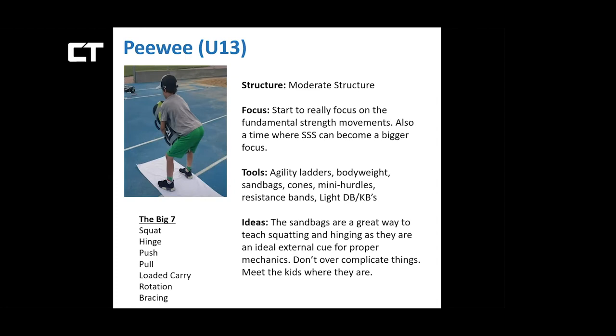So the big seven in terms of fundamental strength movements, again, this is a combination from a couple of different gurus in the strength and conditioning industry, Dan John being one of the big ones. The big seven is squat, hinge, push, pull, thinking of upper body movements. So a push would be like a bench press, a pull would be something like a chin-up. Then a loaded carry, so if anybody's familiar with things like farmer's carries, suitcase carries, things like that.